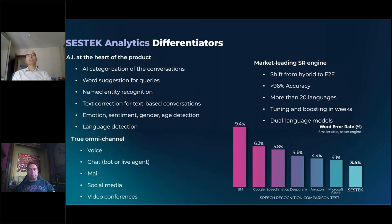We can also do dual language models, like if Dutch and French are spoken in the same conversation, yep, no problem. Our system will be able to detect, oh, this is Dutch, this is French, for example. So we could do that, and something that they get asked for quite often. We also can analyze emotion and sentiment on each call.